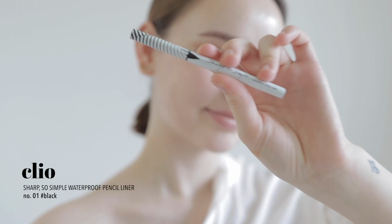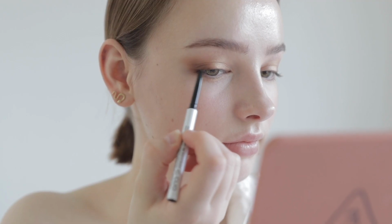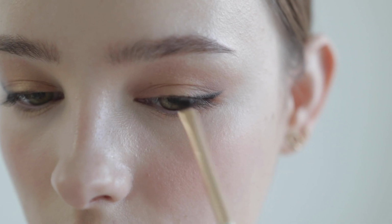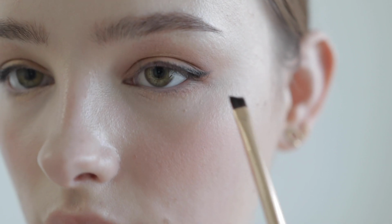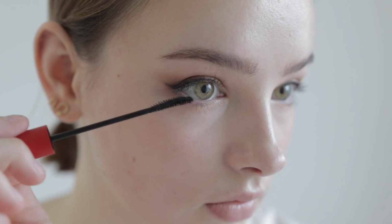Again, her eyeline is pretty much always in the same shape, so just follow your natural line, wing it up a little bit, and make it look the best for you. And then finish off the eyes with mascara, and then let's move on to the lips.